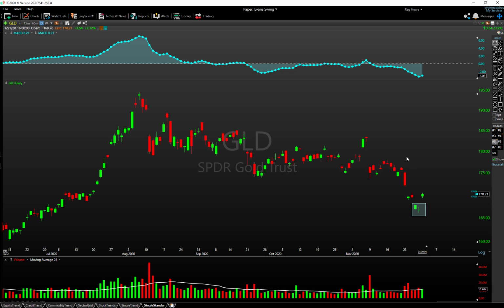These are powerful patterns that can really mark new trends. In fact, you don't have to look too far. If you look here at GLD just a few weeks ago, we had an island top, right? So this is a bearish event. It suggests that there's an urgency to sell off, and we did, and that's exactly what happened.